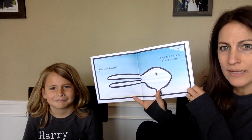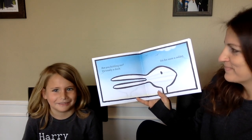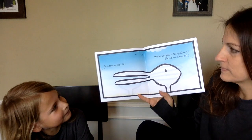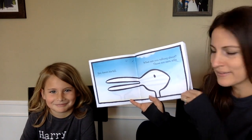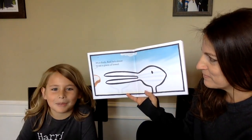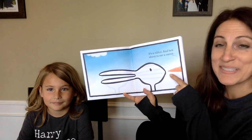That's not a duck. That's a rabbit. Are you kidding me? It's totally a duck. It's for sure a rabbit. See? There's his bill. What are you talking about? Those are ears, silly. It's a duck, and he's about to eat a piece of bread. It's a rabbit, and he's about to eat a carrot.